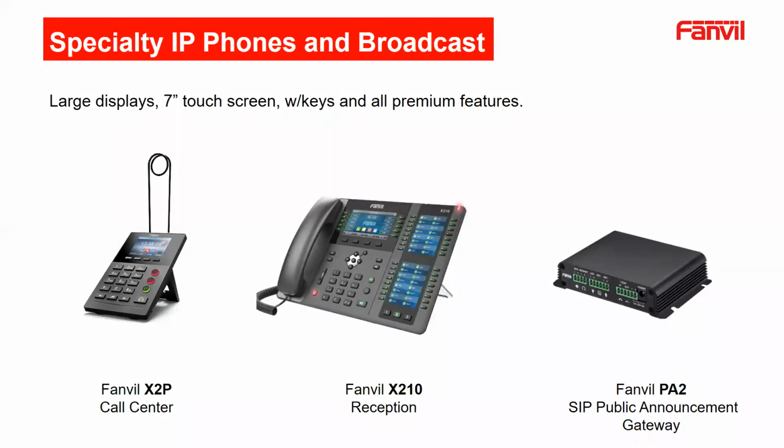Now let's talk about the specialty IP phones moving forward. We have 3 phones, and by the way, all of these items are fully qualified by SkySwitch. These are something that we provide great for the call center opportunity. Now, for those who really love buttons, we provide the Fanvil X210. We get a lot of great feedback on this.